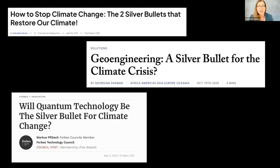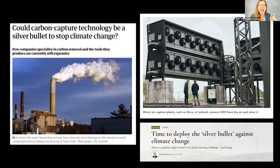could magically create electricity powered by nuclear energy in the snap of their fingers, instead of taking, you know, 5, 10, 15 years and a lot of money, that would still only take care of the emissions associated with electricity. And then we often see people pointing to direct air capture as the silver bullet. In fact, I pulled these two headlines to show you. Could carbon capture be the silver bullet? Time to deploy the silver bullet direct air capture.